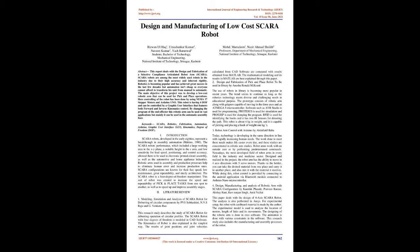2. Literature Review. 1. Modeling, Simulation and Analysis of SCARA Robot for Deburring of Circular Components by P.V.S. Subhashini, N.V.S. Raju and G. Venkatarao. This research study describes the study of a SCARA robot for deburring operation of circular profiles. The SCARA robot with 4 degrees of freedom is modeled in CAD software. The kinematics of the robot is also explained in the simplest way. The results of joint positions and joint velocities calculated from CAD software are compared with results obtained from MATLAB. The mathematical modeling and its results in MATLAB are best explained through this paper.